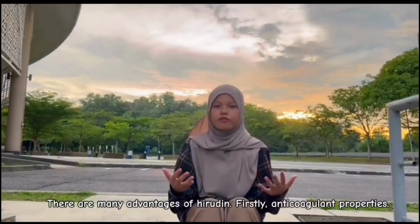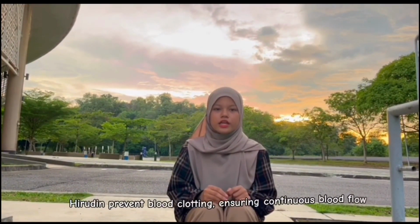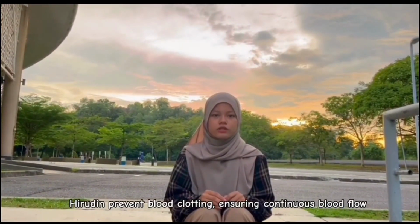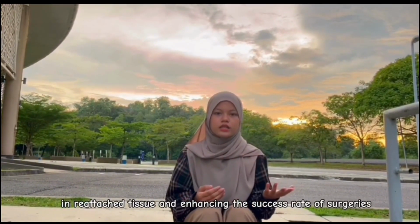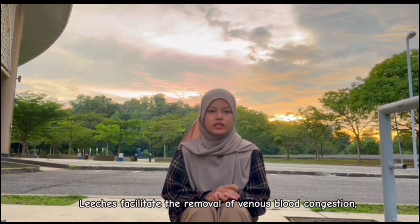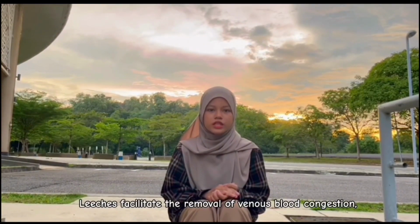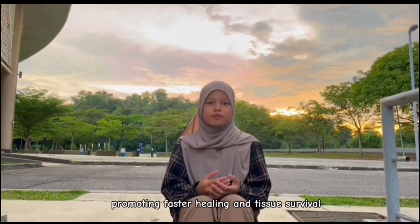There are many advantages of Hirudin. Firstly, anticoagulant properties. Hirudin prevents blood clotting, ensuring continuous blood flow in reattached tissues and enhancing the success rate of surgeries. Secondly, blood flow improvement. Leeches facilitate the removal of venous blood congestion, promoting faster healing and tissue survival.